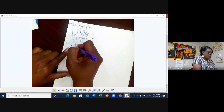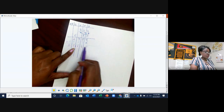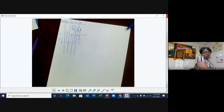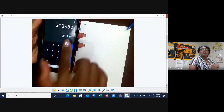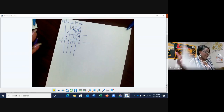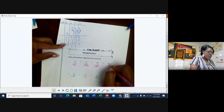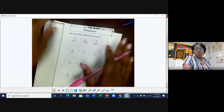Don't forget to write your comma after every third number. So 1, 2, 3, write your comma. Read your number, 25,149. Check your results against what you've calculated. 25,149. You've got it. Not so bad after all. 25,149. So that brings our lesson to a close today.